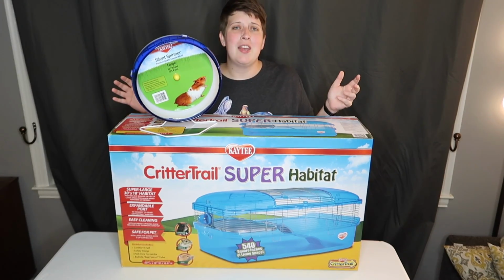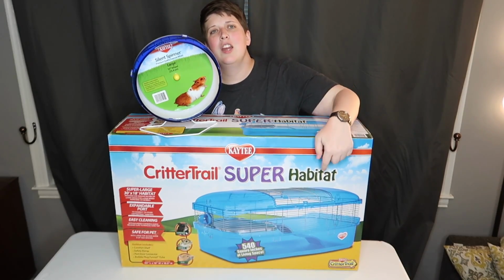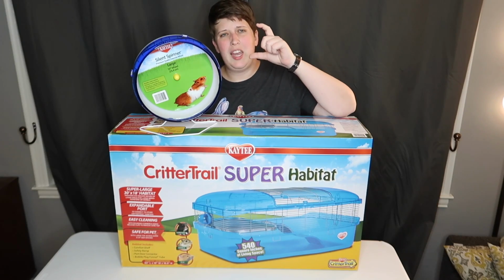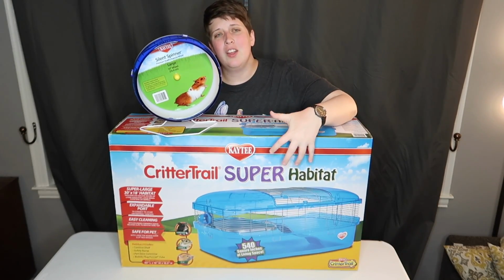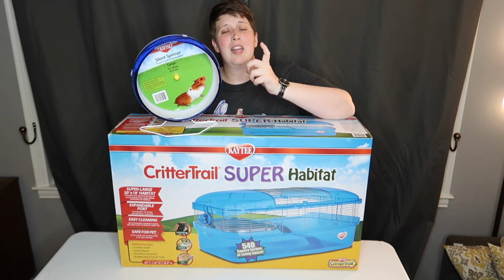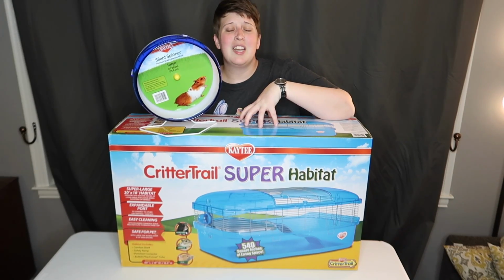Other than that, the main thing I wanted to mention about this cage, which is pretty cool from the box so far, is you might notice how deep the plastic on the bottom is. A lot of store-bought cages only allow for you to put a couple inches of bedding in, and it looks like this has a super deep base, so we'll actually be able to put in a good amount of bedding to give our hamster plenty of room to burrow and sleep. So I'm really excited about that.